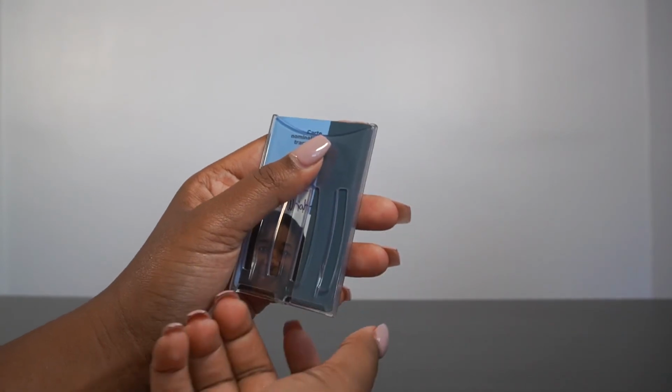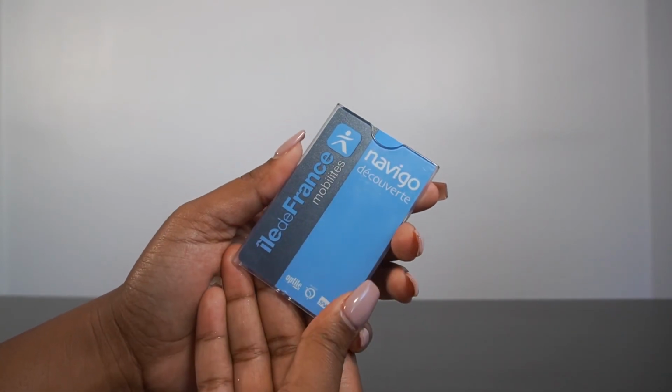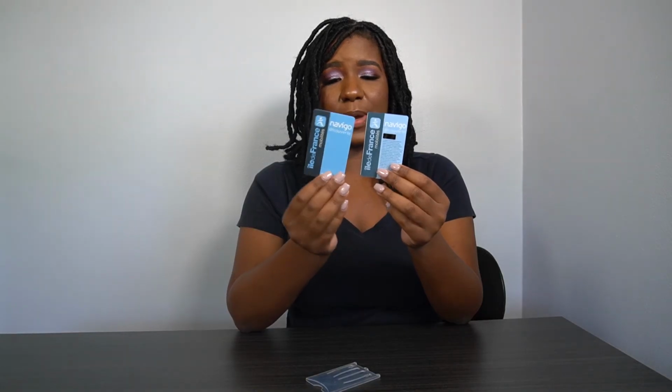Alrighty, so last up we have the Navigo, and this is used in France. And as you can see, I have my picture on the back. You have the reader too on the back. It's like a little chip. And when you go to Charles de Gaulle, that's the airport there, you go down to the first floor and they have a photo booth that you will use because the picture has to be a certain size. So you take that picture, you go to the booth inside, they will cut it for you, and then they'll like put this little thin film over it to basically seal it up.